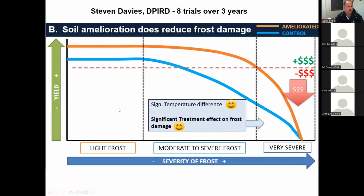But Ben worked with Stephen Davies from Deep Herd and helped them manage a lot of their amelioration sites. They looked at 8 trials over 3 years that had some frost impact and assessed the impact of soil amelioration on frost. What they found was when there's a light frost, consistently the soil ameliorated curve was higher. So with a very light frost, there was a yield increase by amelioration. When there's a medium frost, it actually widened and the benefits became greater. By ameliorating, you picked up some advantage. But when there's a bad frost event, amelioration isn't good enough.